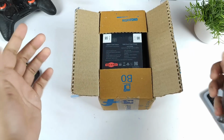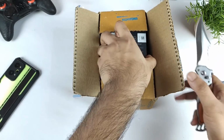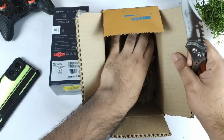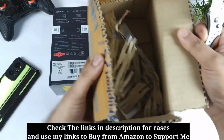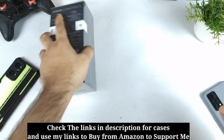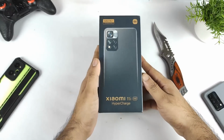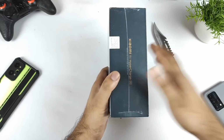And this is a retail box unit unboxing of the Xiaomi 11i HyperCharge. Wow, this is a complete Flipkart retail unit, and we do have the warranty and invoice inside. This is a Flipkart retail unit box friends, as you can clearly see here. This is how the HyperCharge Xiaomi box looks.